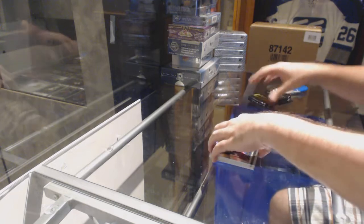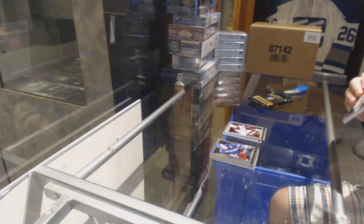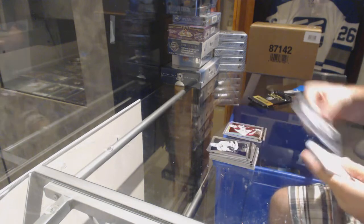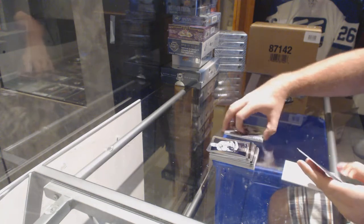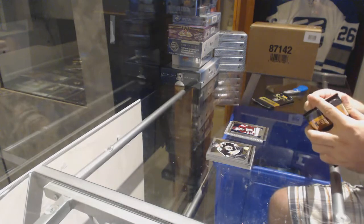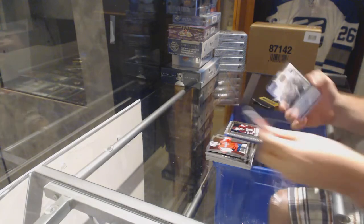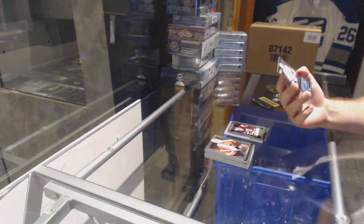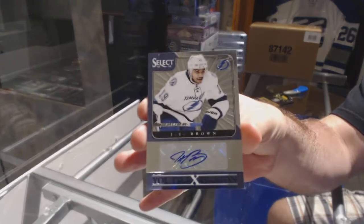We've got a Select Prism for the Coyotes, Shane Jones. Freezers, Corey Schneider for the New Jersey Devils. And for the Panthers, Steven Pinizzato. We've got for the Tampa Bay Lightning, Youth Explosion Autograph, J.T. Brown.